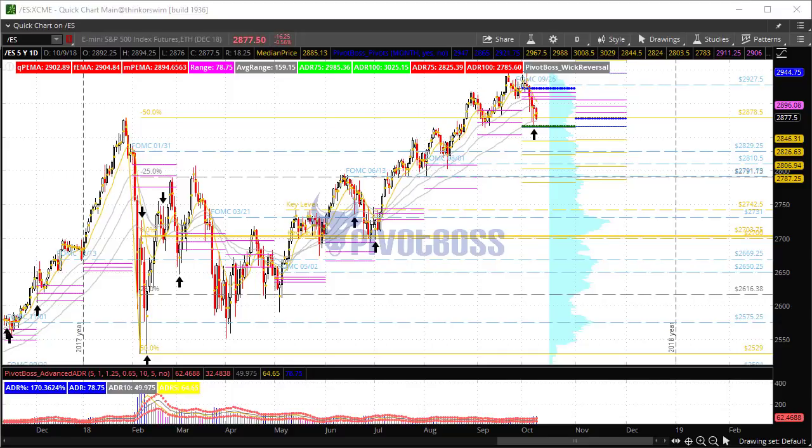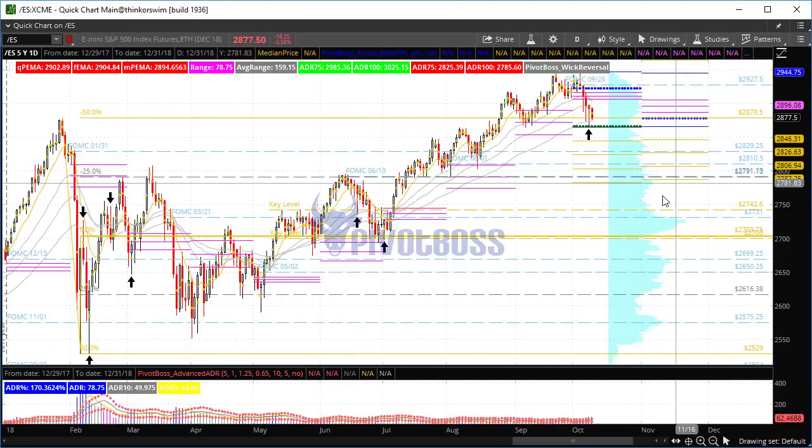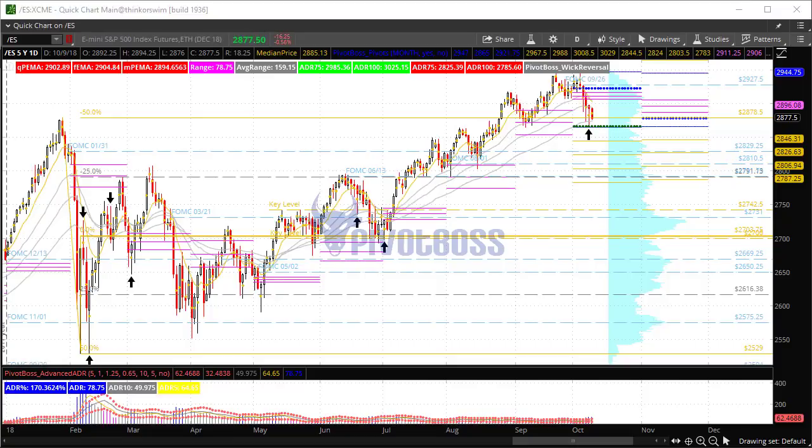Here's a look at the daily time frame of the ES. Now, the ES is testing the 78 half key level. Again, I'm going to tell you where I got that key level from. Basically, it is the high from this year.